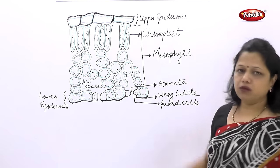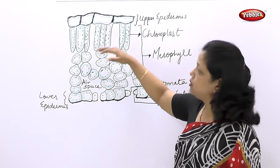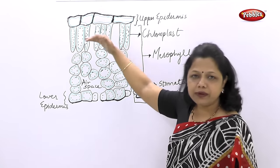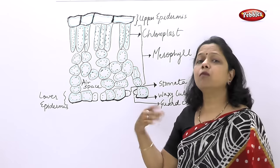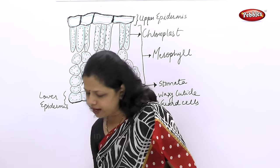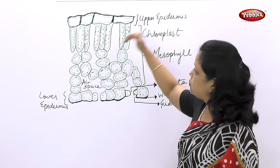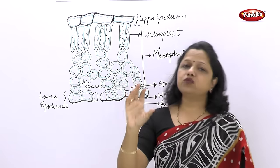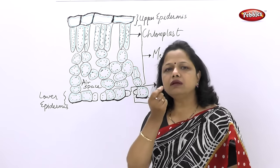Now, where do you see chloroplast? You see chloroplast at the upper end of the cross section. So your answer should be that the chloroplasts are more near the upper epidermis, and that's why photosynthesis might be taking place more there than in the lower part. And why is it so? The chloroplasts are at the upper end and it is covered by the cuticle. It is easier for the chloroplast having the chlorophyll to absorb the light energy if they are on the upper part of the leaf.